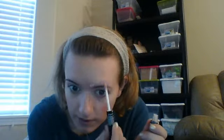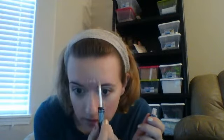And then I just got my eyes done. So I'm going to go ahead and put a little bit around this dark spot, or red spot here, because I know that that's going to be something that's going to show up. And let this sit for a little bit once I'm done stippling. And then I'm going to use my BB cream.